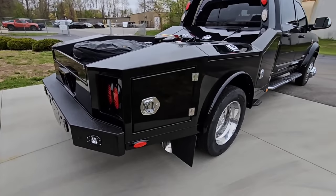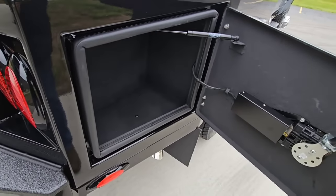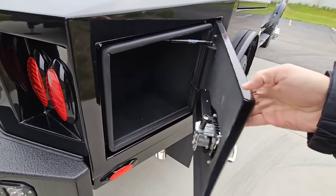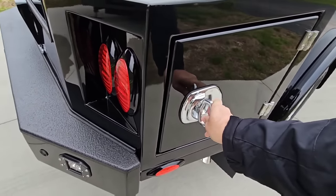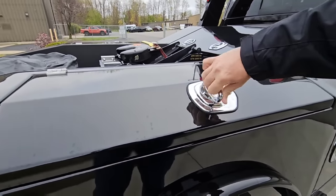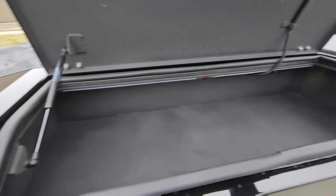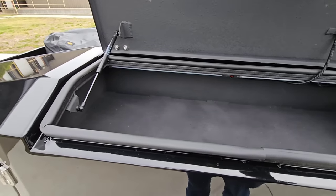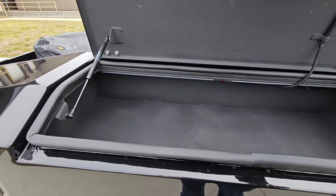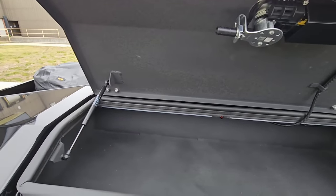And when Utility Bodyworks puts their kind of custom flair to it, you have a lot of really great storage options. It's basically like a toolbox on the back of your truck that gives you access to just a really crazy amount of utility. If you're going to be towing, great place to put hitches, great place to put recovery straps, tools, things like that. And this is all really heavy duty material, so you're not buying cheap stuff.